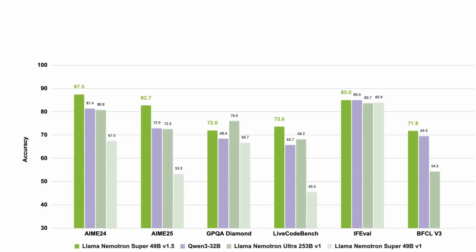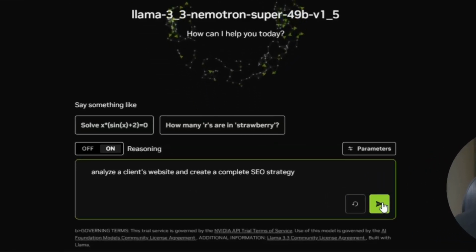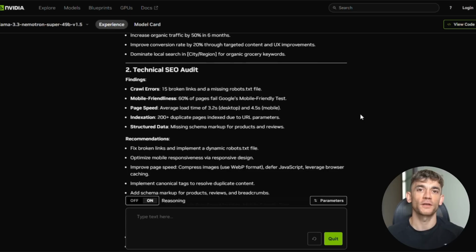But speed is where it really shines. We're talking about significantly higher throughput than comparable models. That means your AI agents can think faster while being more accurate. I ran my own test, gave it complex SEO strategy questions, coding challenges, and business analysis tasks. It handled everything I threw at it. Here's what really got me excited. I asked it to analyze a client's website and create a complete SEO strategy. Not only did it understand the technical aspects, but it also provided actionable recommendations that would actually work.